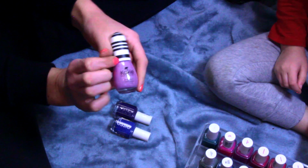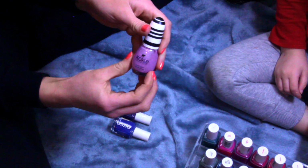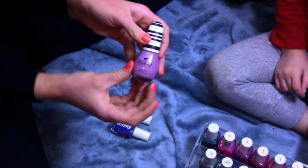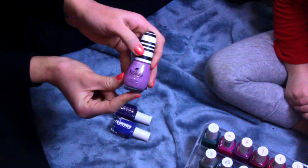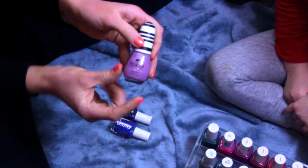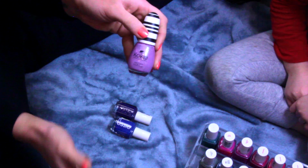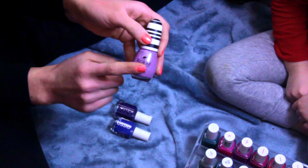But I think I'm going to get rid of this Kokie Cosmetics. Speaking of purple, I just don't love the Kokie formula. I didn't feel like it was too long lasting on me. And I have other very, very similar shades to this. This has a bit of a sparkle to it. It's like a medium toned purple with a bit of like a silvery shift. But I think I can get rid of this.